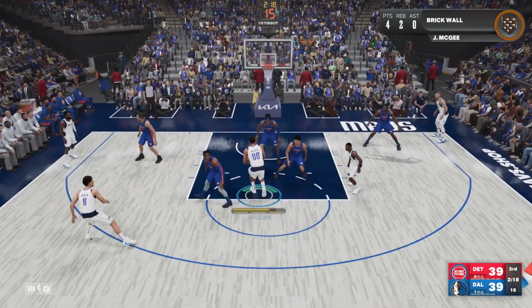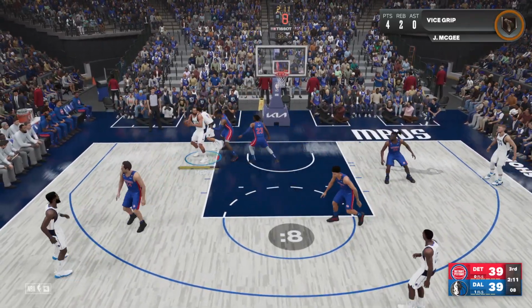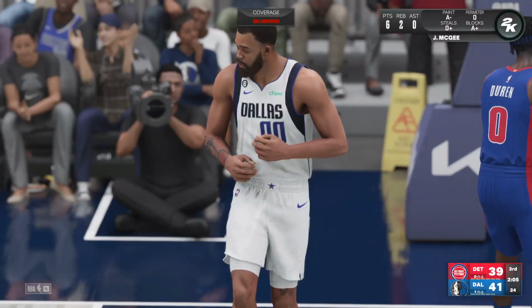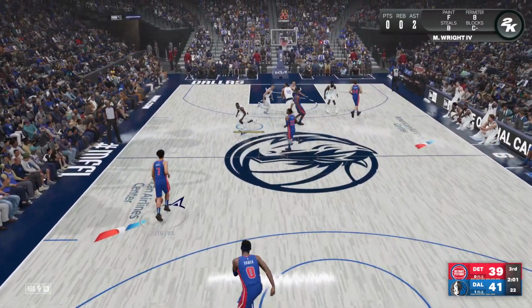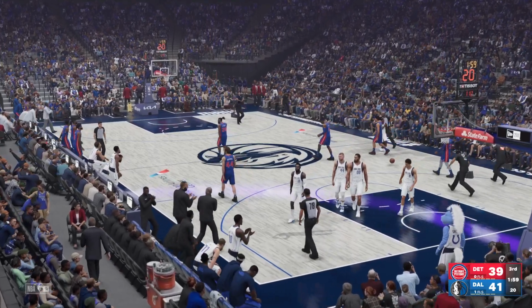Thank you. Wright finds McGee. Outside for Green. Back to McGee. Puts up the 8-footer. Banked it in off the glass. McGee's got his third bucket of the night. Well, just tremendous composure on the interior. Read the defense, take advantage of the situation, and deliver. Detroit calls timeout.